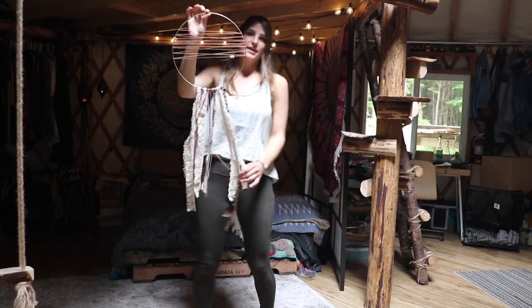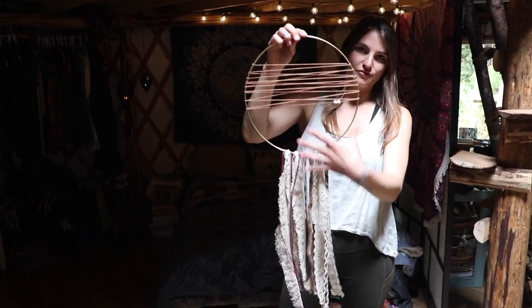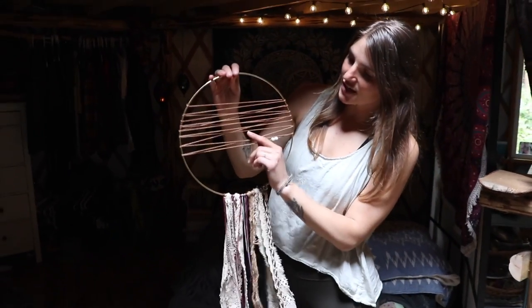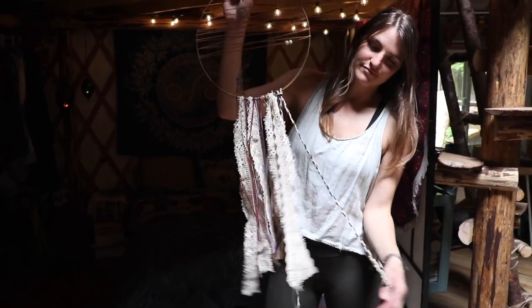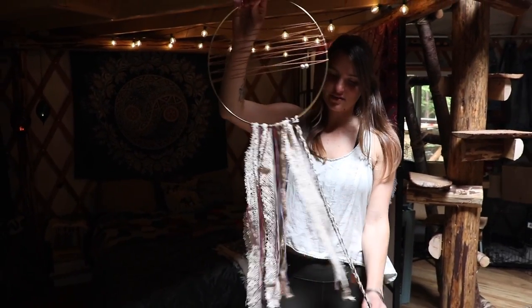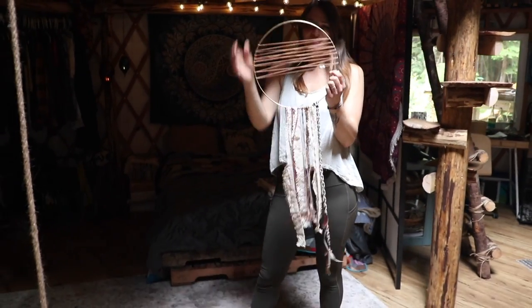This is the latest one I just made. I'm not done with it yet. I still want to add more so it looks more full down here. But this is yarn that I dyed with avocado skins and pits. And these are just some yarn and fabric that I have. So yeah, this one's my favorite. I love this one. It's really simple.